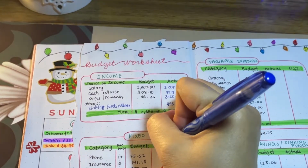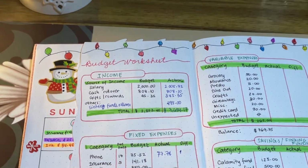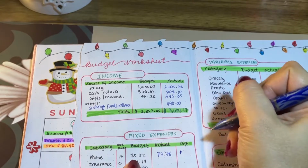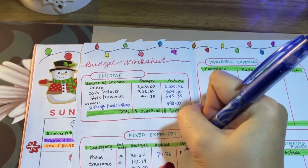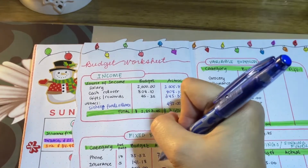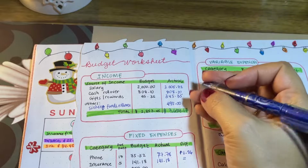For my phone, I actually paid 77.78, so it is higher than I paid last month, a difference of $2.26. In my insurance, it's still the same, 141.80, so nothing new.